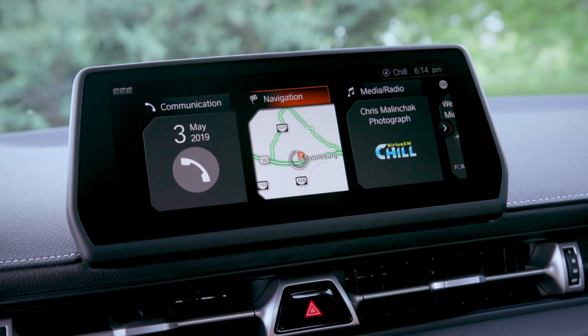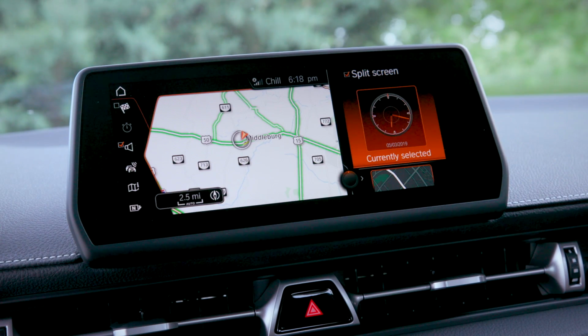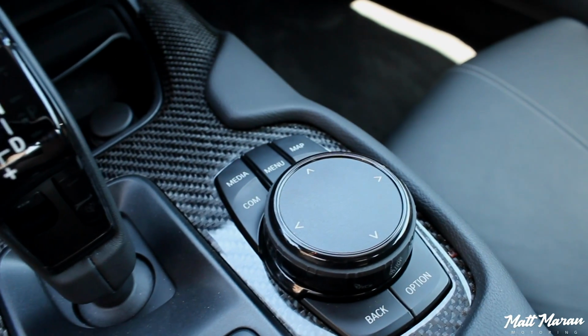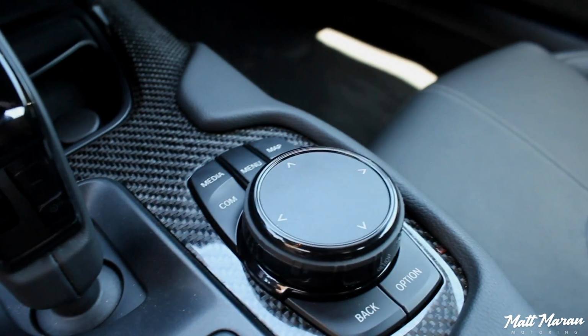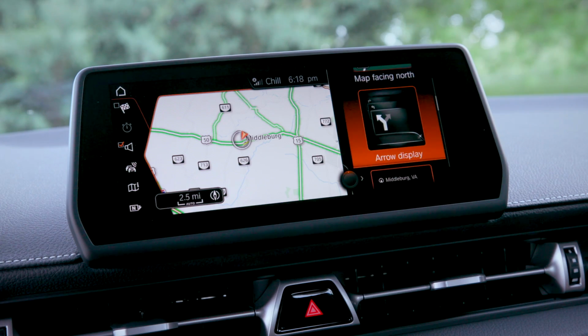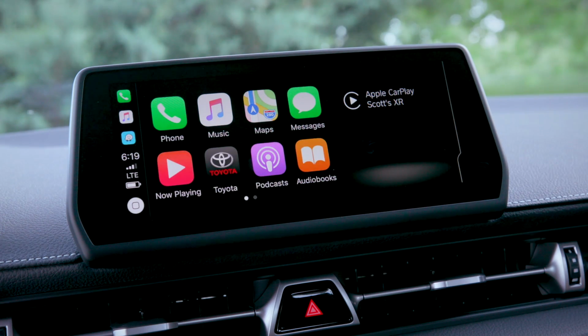It has slightly different menus, the way Toyota has skinned it a little bit, but it's still great to have the touchscreen capability as well as the iDrive controller, for those who don't like fingerprints on the screen. This is a pretty nice infotainment system. It has Apple CarPlay, no Android Auto, unfortunately, which is a bummer, but BMW still doesn't do Android Auto.